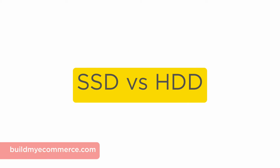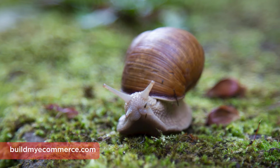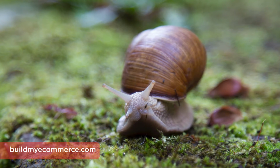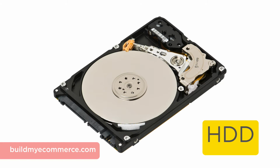Let's take a look at the pros and cons of SSD and HDD. HDD is an old technology. If your hosting provider is using HDD, it will take longer time for your customers to access your website. This is what HDD looks like. These must rely on the physical spinning platters that you see right here. Because it needs to spin, it takes longer time to access the data.